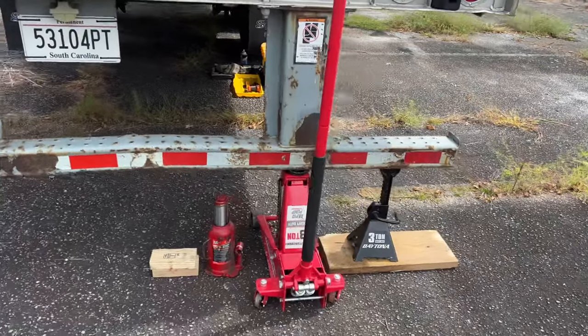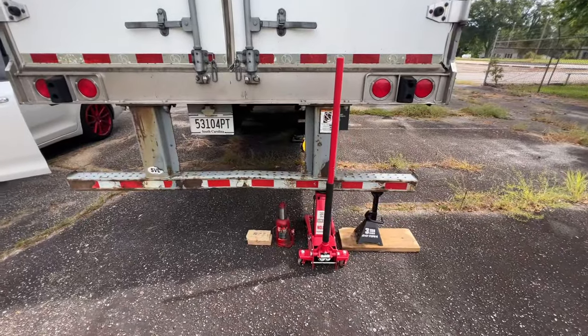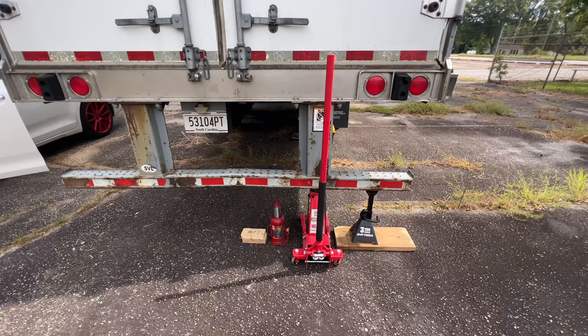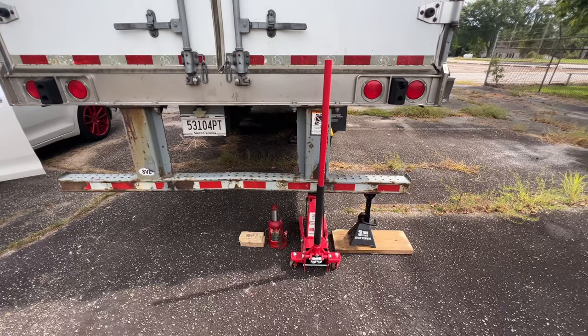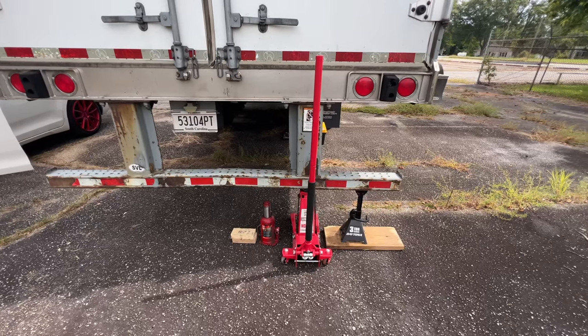You are going to want to support the rear of the trailer for doing this, because once the air pressure is completely gone, those bags are going to deflate and that trailer is going to drop. So make sure that you release that pressure out of the tank also. You could just release the line, but release the tank pressure, but that's going to dip the trailer.